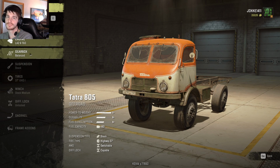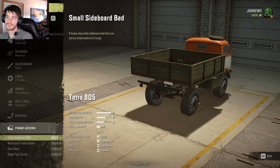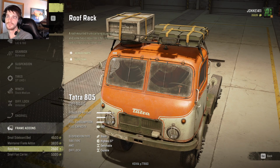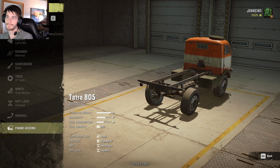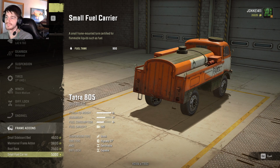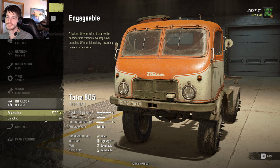Ooh, that's... What can you have? That's cute. That's really cute. And you can have repair parts. Roof rack with 80 fuel. And the fuel carrier. How big? 900 liters. Is this all-wheel drive? Yep. And diff lock I can get.